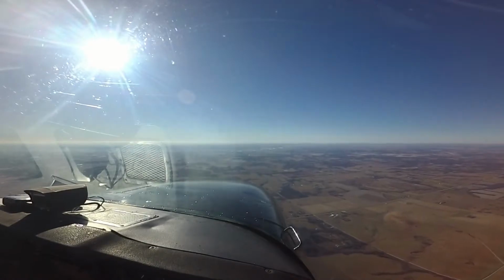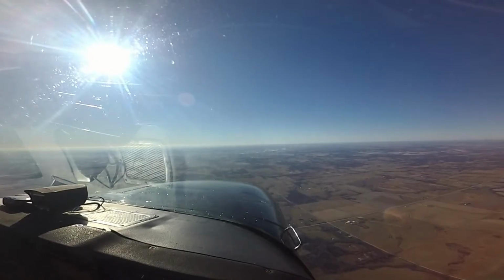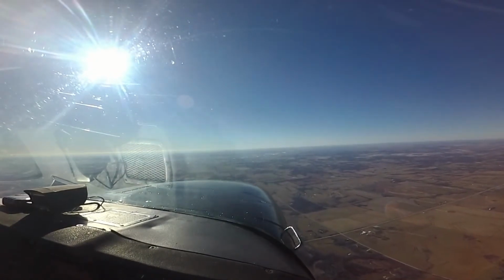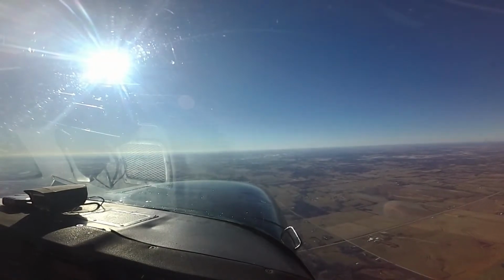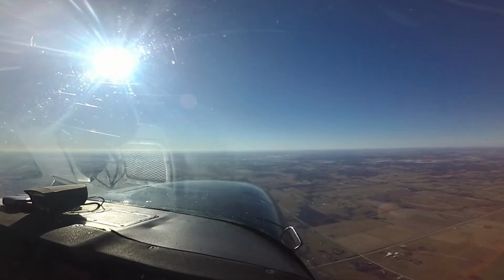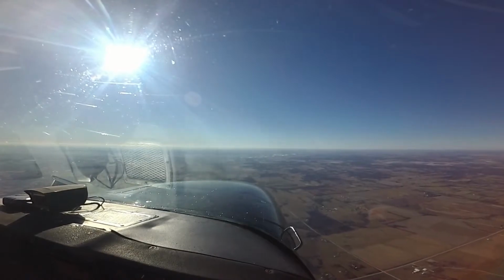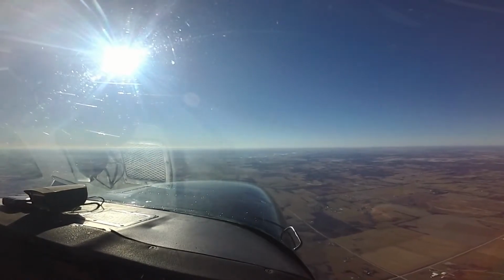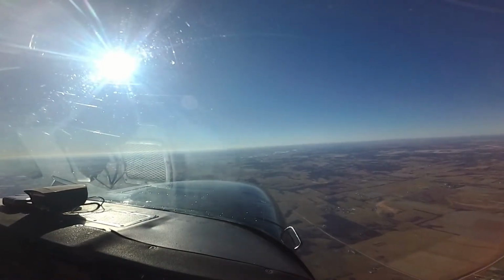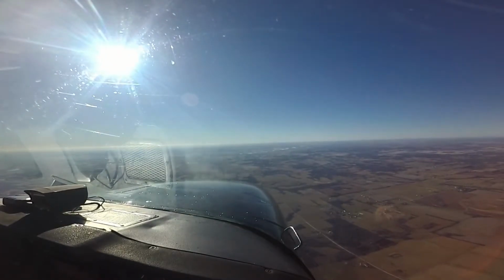Power is set. Trim is set. Gauges in the green. Fuel set. Instruments set. At a slight climb, so push your nose down for that, and then retrim.